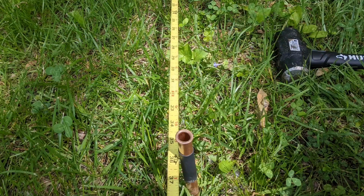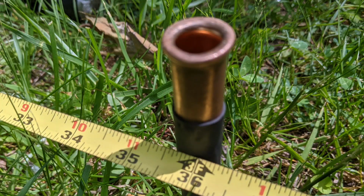Now, that was the first phase: measure all this stuff out. The second phase was taking the pictures. The third phase is to actually do something called soil resistivity. So what is that? That's where you measure the electrical resistance in the soil. And using that, you can find out a lot of different things.